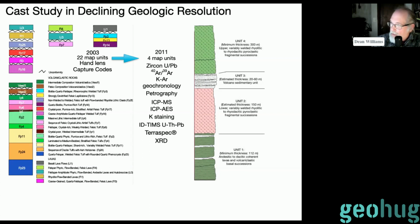And you remember I mentioned the basal surge? Well, that was his unit 3. It's not a sediment. So actually that's part of a pyroclastic fragmental. So you can reduce his entire units 2, 3, and 4 to actually one of undifferentiated pyroclastics.